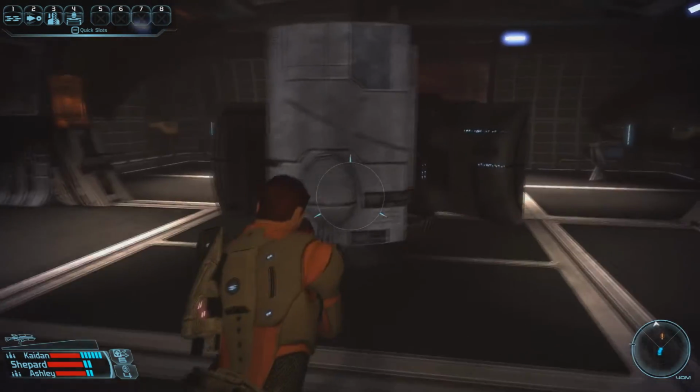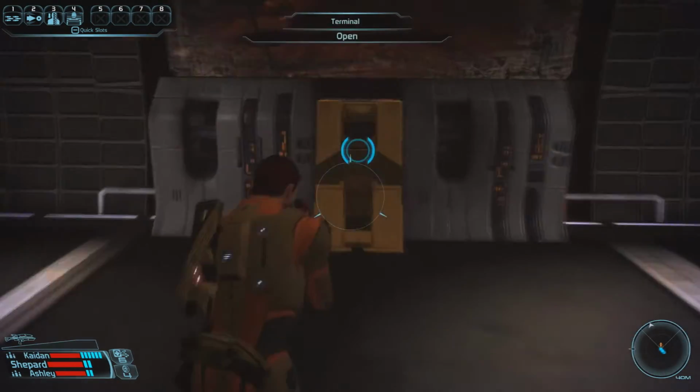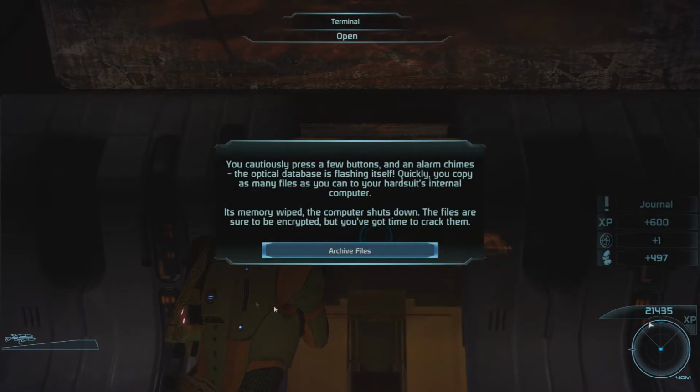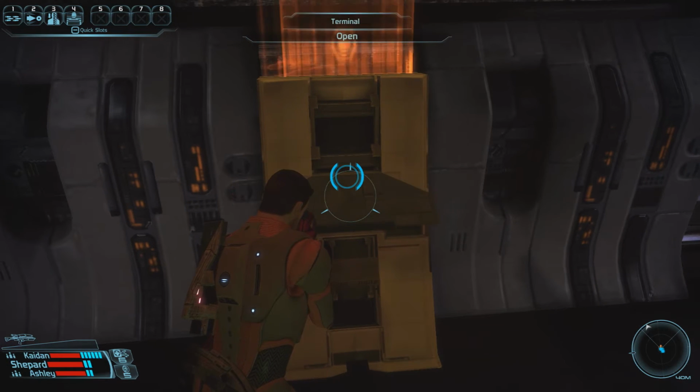What's going on here? You cautiously press a few buttons and an alarm chimes. The optical database is flashing itself. Quickly you copy as many files as you can on your hard suit's internal computer. Its memory wiped. The computer shuts down. The files are sure to be encrypted, but you've got time to crack them. Archive the files.